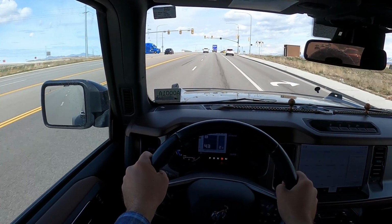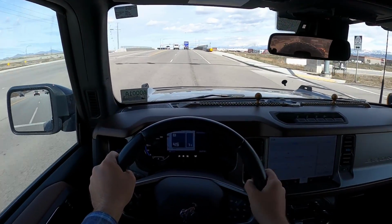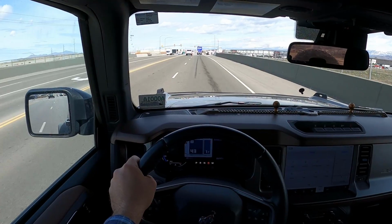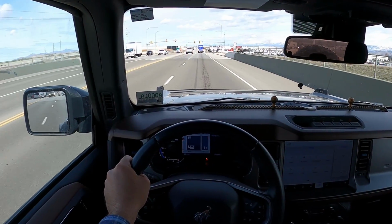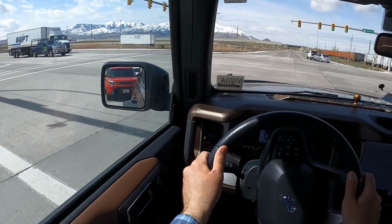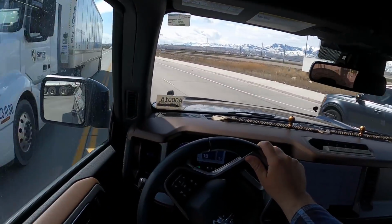But yeah, good torque out of this V6. And another thing to mention with the Bronco, you can get them with a manual. You have to go for the 2.3, but still it's something that's possible. Continuing along, and we'll get an acceleration with the Bronco.